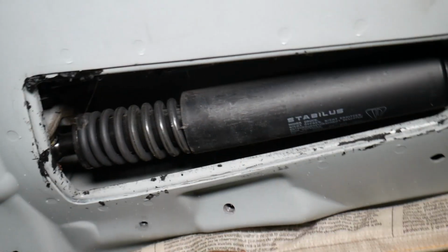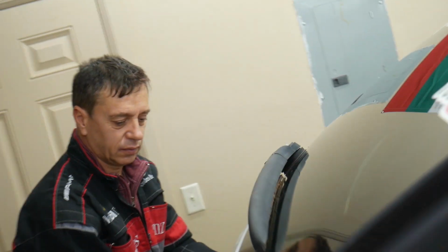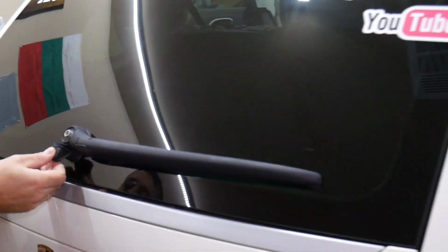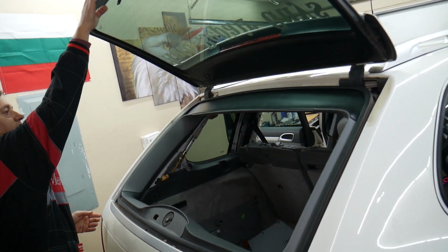We're going to do the same thing on this side now, not to waste your time, and see if that will fix the problem. So we replaced both of them here as well. You can see both of them are brand new. Let me come on the outside now. I want to show you. Let's close everything. Open the window. Let's see if it stands up now. Perfect, you can see that took care of that problem.